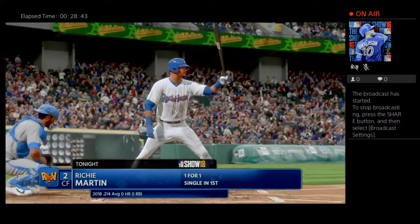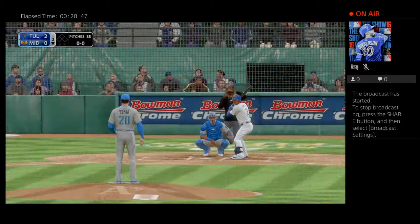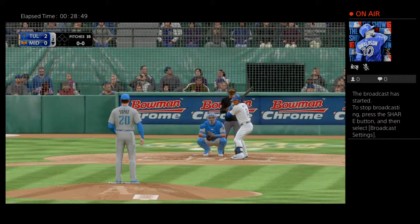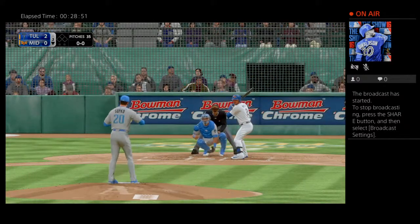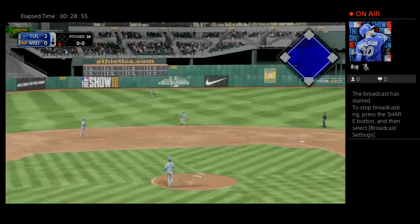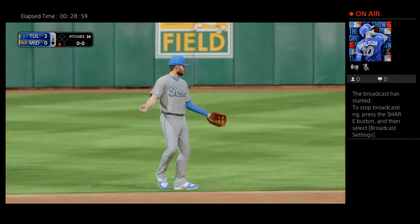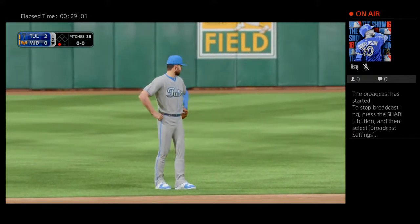Ready for another chance, Richie Martin. He'll get us going in the home half of inning number 3. Richie Martin. He's ready. Here's the first offering. Softly hit out toward short. And 1 gone. Now batting, number 10.